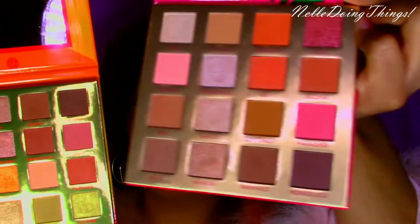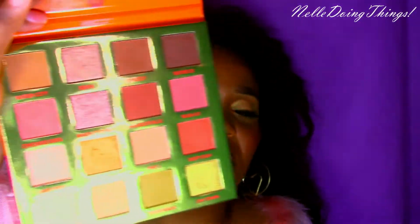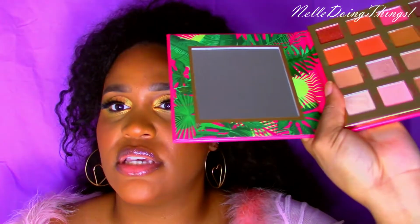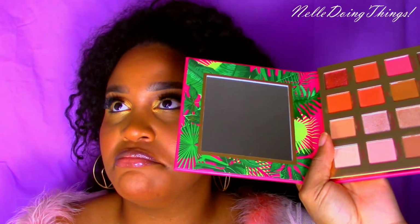Yeah, I think if you want a more neutral summertime eye, I would go with Hanging in Hawaii. But if you want something a little more popping, a little more bright, a little more showtime, I would go with Chillin' in Chicago. That palette does give you a little more reddish warmth, and then a little more orange, very, very city. It's like a city summer versus this one, which is more like you're on the island, just more summery. Let's watch some colors and see.